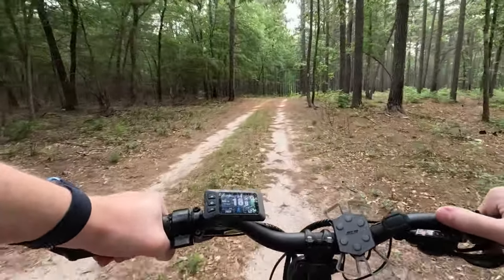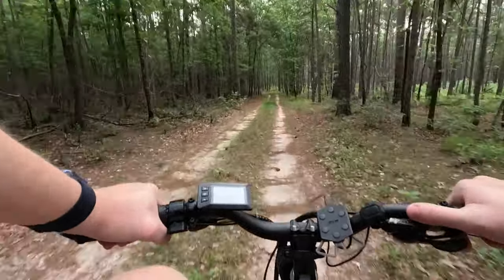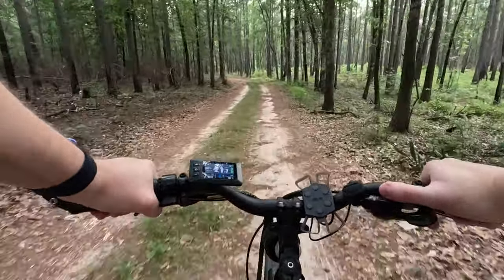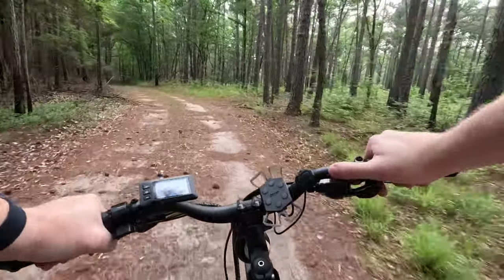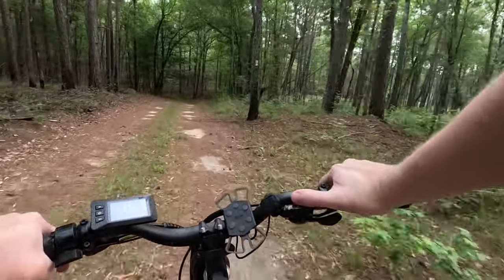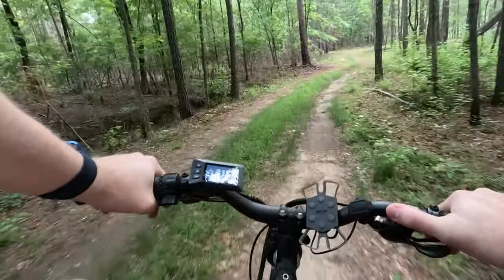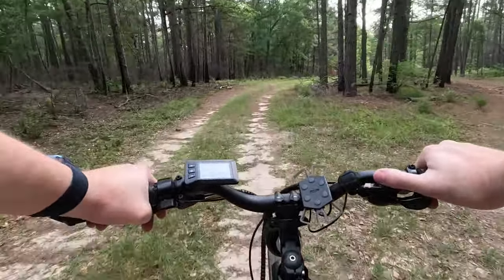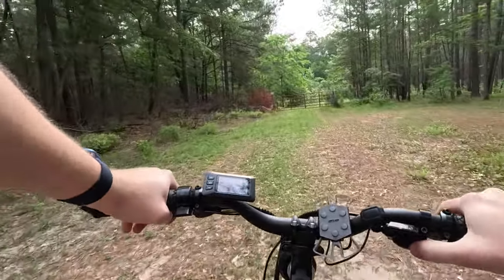And down this way, there's actually a gate that blocks road traffic, but you could technically drive into here and bike from here, which is, I don't know. I kind of like driving dirt roads and seeing nature, being in nature. I don't know why I'm drawn to dirt over pavement, but I am. Definitely grew up riding dirt bikes.